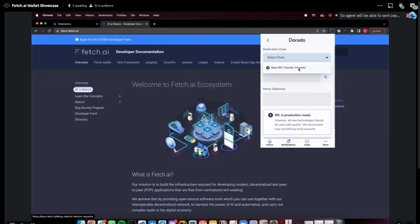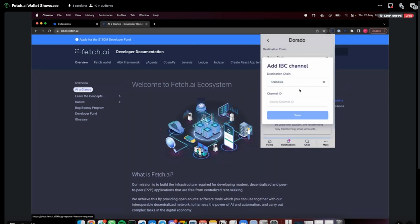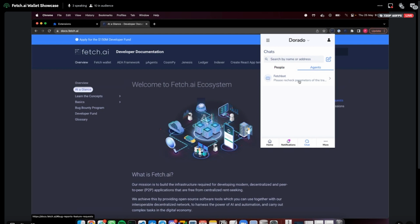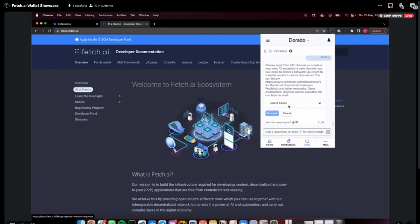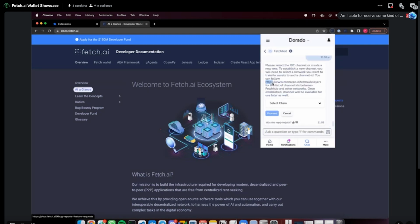Okay, there's a select chain, there's a new IBC transfer channel. I select osmosis. Now what? What do I do? I have no clue at all, right? But if you go here with the agent, you can select the chain. You can give a new IBC channel, but here you have more information on how you can fetch IBC channels.